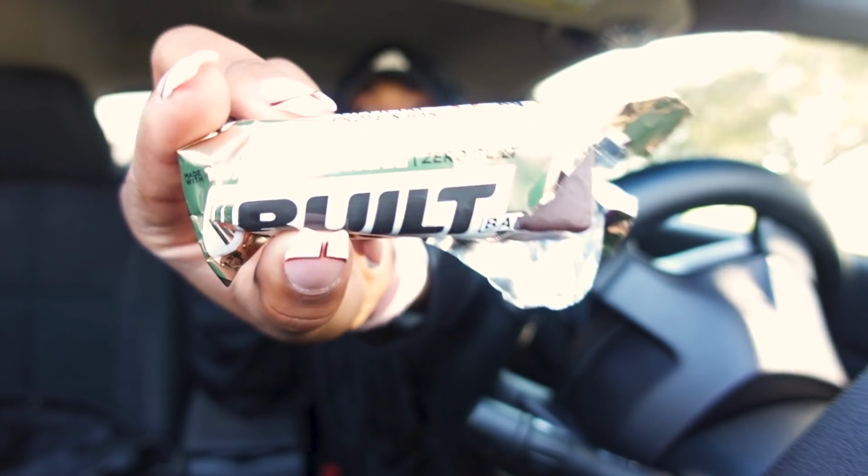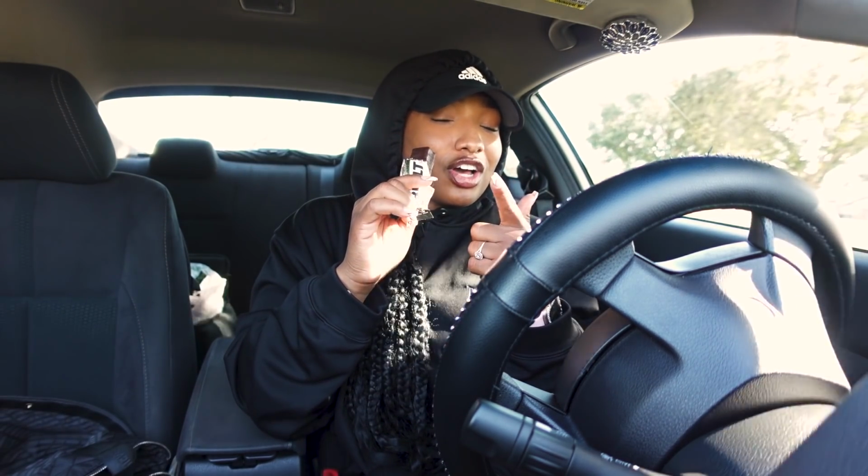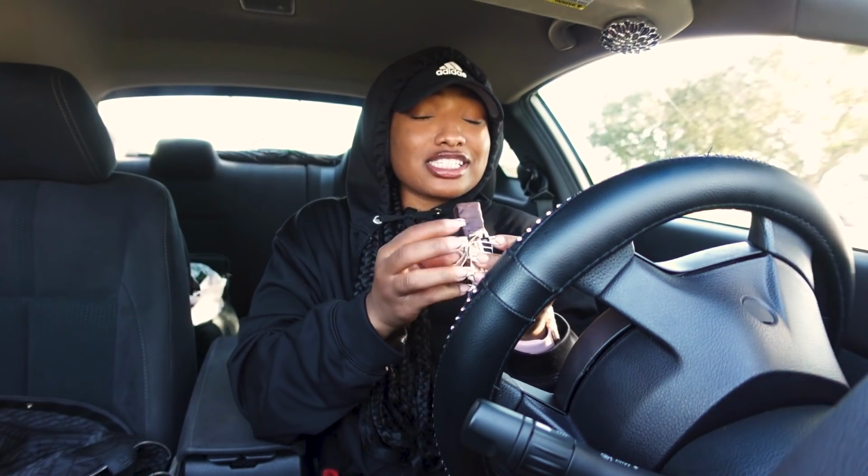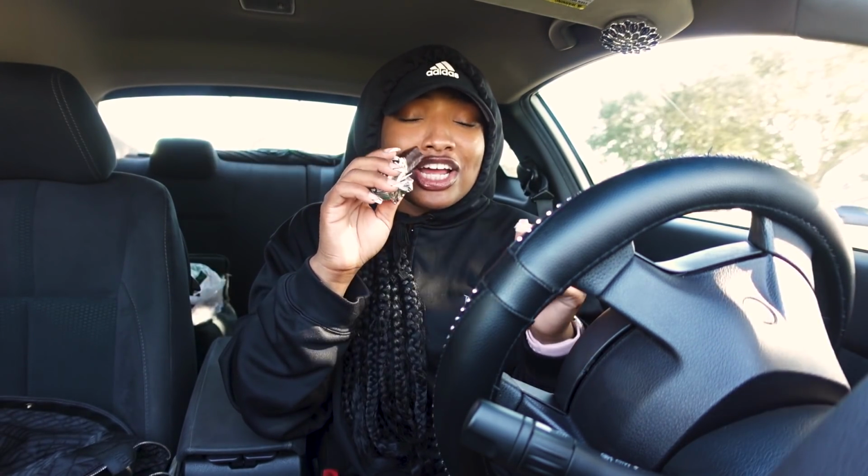I have ripped through the packaging, but if y'all don't know, I love cookies and cream. Love it. That's my favorite flavor of ice cream. So when I saw that I had a cookies and cream flavored Built Bar, I definitely had to try it. This is my first time trying this Built Bar, so we're gonna try it together in 3, 2, 1.